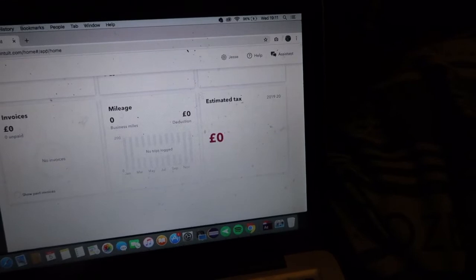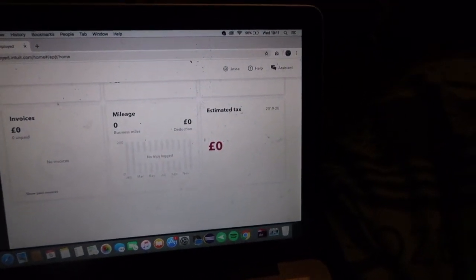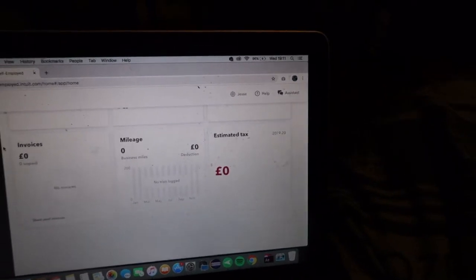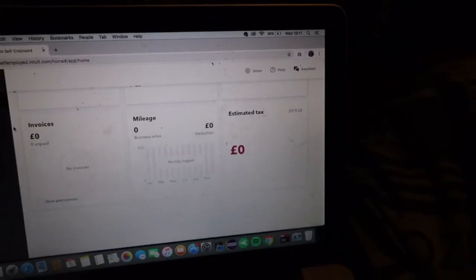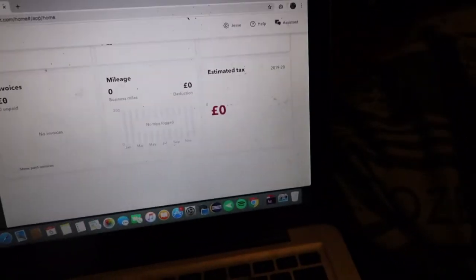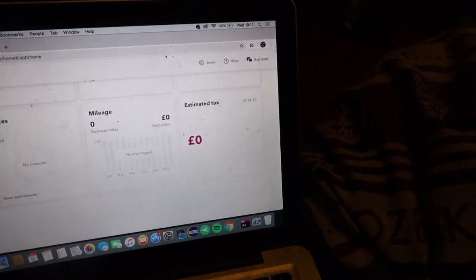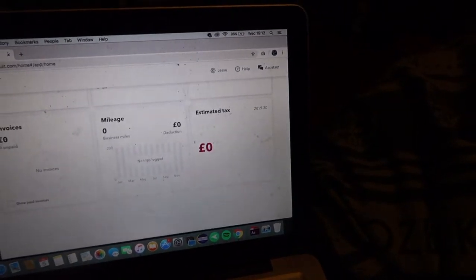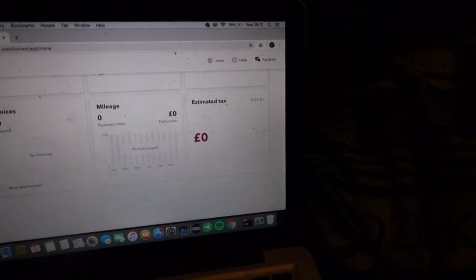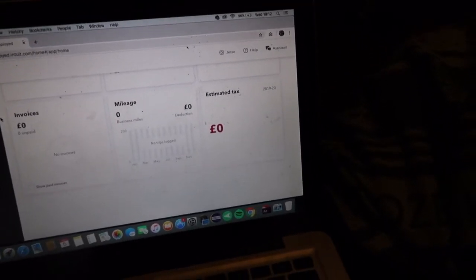Now, obviously, for most of last year I've been using this, my trading turnover has been less than £1,000. So with the personal allowance anyway, this would be zero. So that was right. But last, probably September, I think it was, August, something like that, I went over £1,000. At which point there should have been some tax, because then anything above £1,000 would then be taxable.